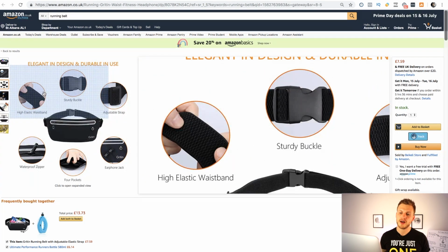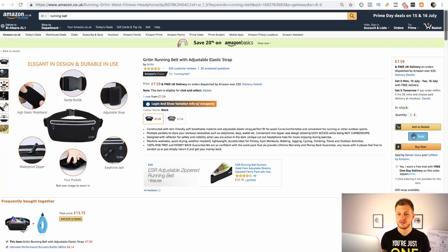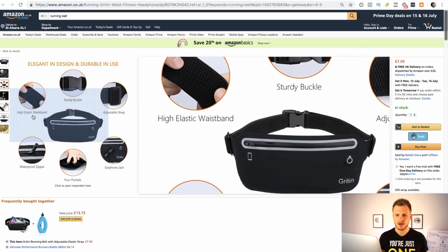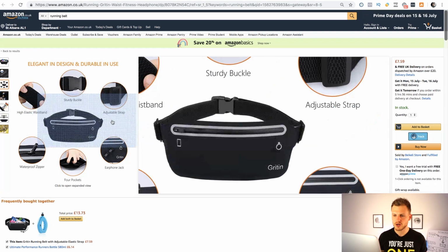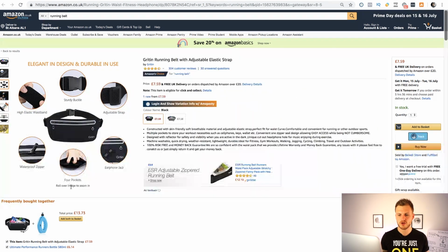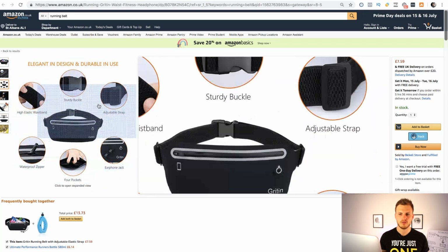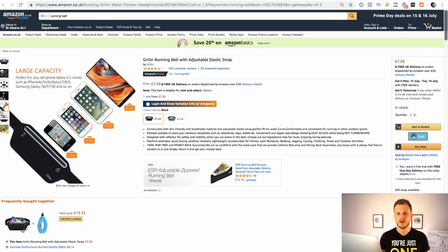So that's how they can improve, but at the same time, they communicate a lot of the benefits: high elastic waistband, sturdy buckle, adjustable strap, headphone jack, four pockets, waterproof zipper. The features are there, but I just don't think they communicate them in the best way possible.